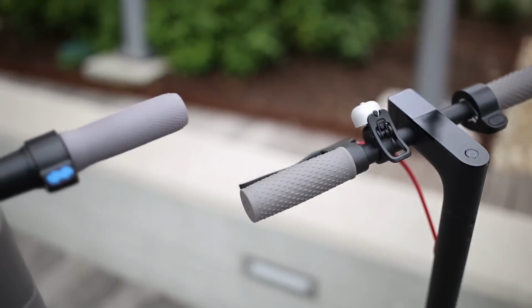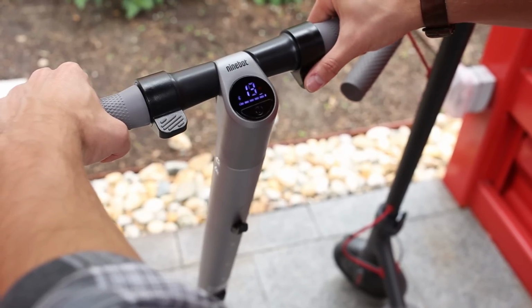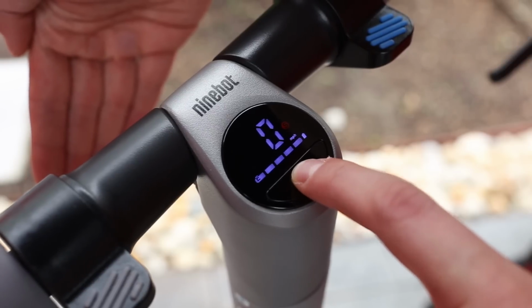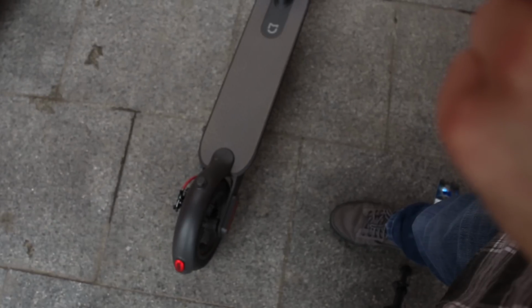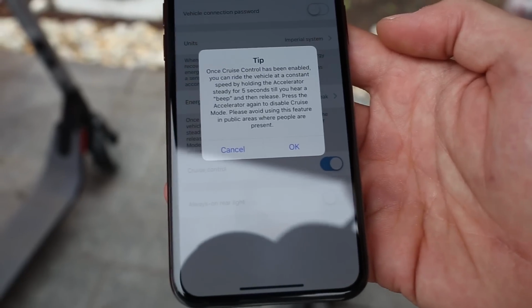One key difference on the Segway ES2 is the digital screen on the top, which will display your current speed, ride mode, and battery life remaining. Both scooters have front headlights which are very bright. They also both have rear tail lights, and there's a setting to keep them on all the time if you choose. Both scooters feature cruise control mode.